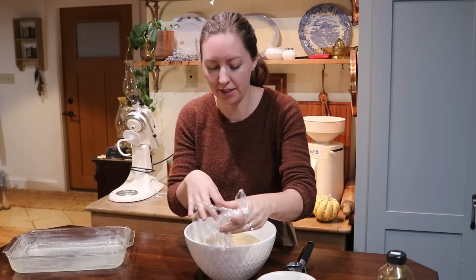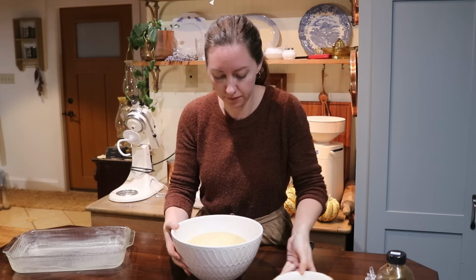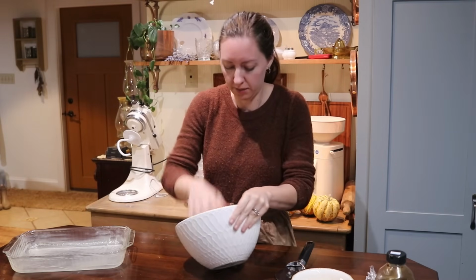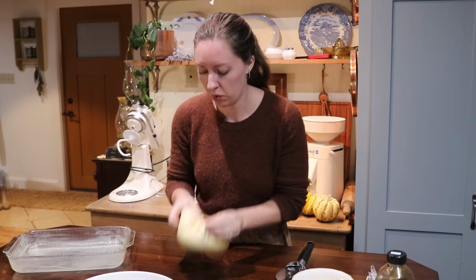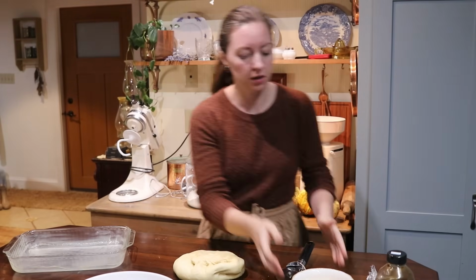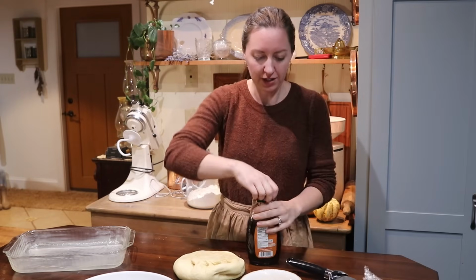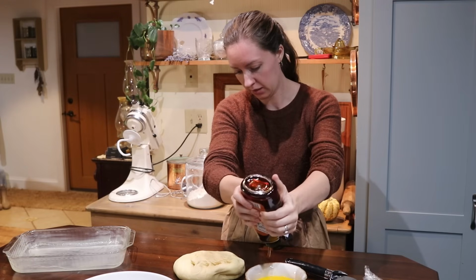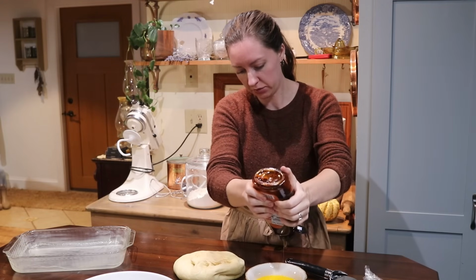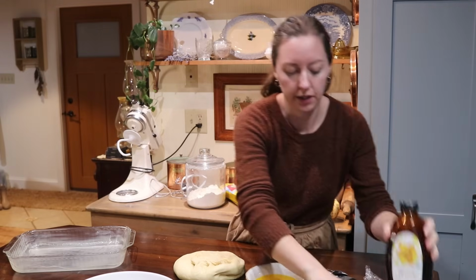Our instant yeast dough here is ready, the new recipe that I'm trying. And I'm gonna get that out here onto my work surface. We're going to be making some honey butter to spread over the dough, and then we roll it up. So I've got 12 tablespoons of melted butter. We're gonna add in 6 tablespoons of honey. And get that mixed up.